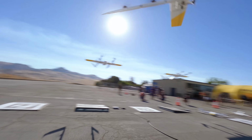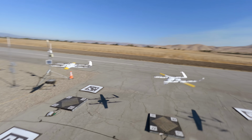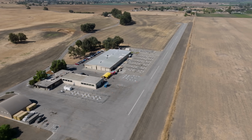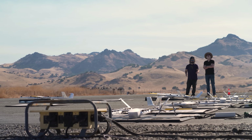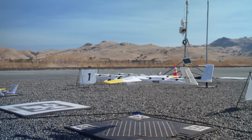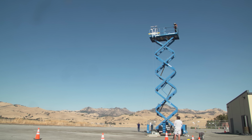It's the kind of thing that sounds like science fiction, but is already taking place in deployments all around the world. We visited the Airfield, where Wing conducts test flights, and met up with CEO Adam Woodworth to learn how these aircraft operate, how they're tested, and what happens if a drone delivery doesn't go according to plan.